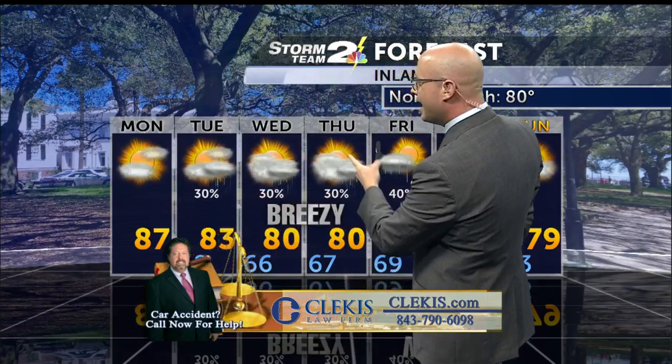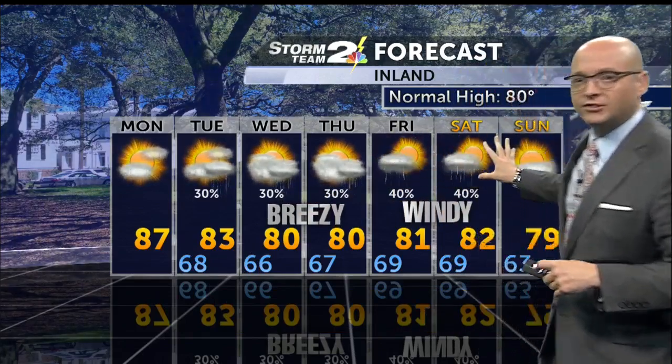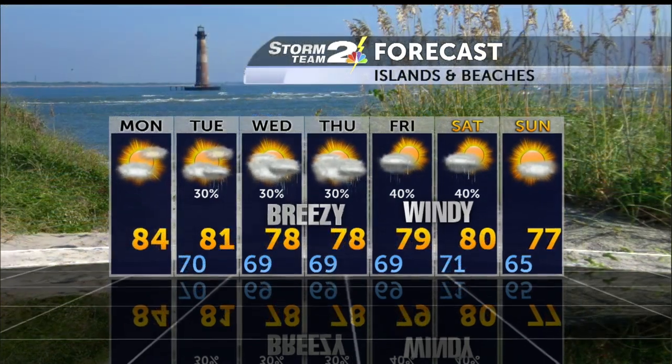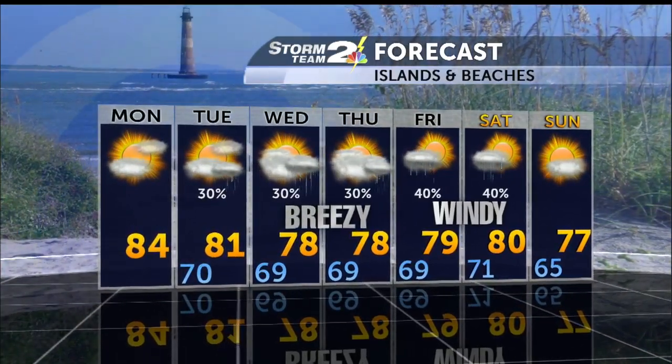Here's your 7-day forecast. 87 today, 83 tomorrow, near 80 Wednesday and Thursday. The breeze picks up. The wind really starts to pick up too Friday and Saturday. Friday, Saturday, if we're going to have some wet days, those would be the two wet days with highs in the low 80s as a tropical air mass moves in. And then hopefully by Sunday, on the backside of that storm, we'll get some nice downsloping wind that'll dry us out nicely as we move toward the weekend into the first part of next week.